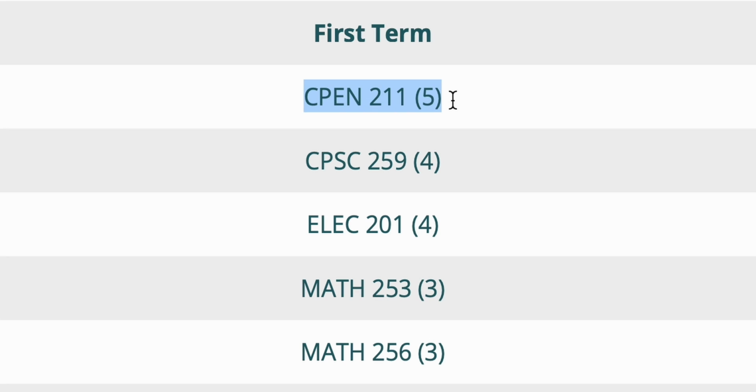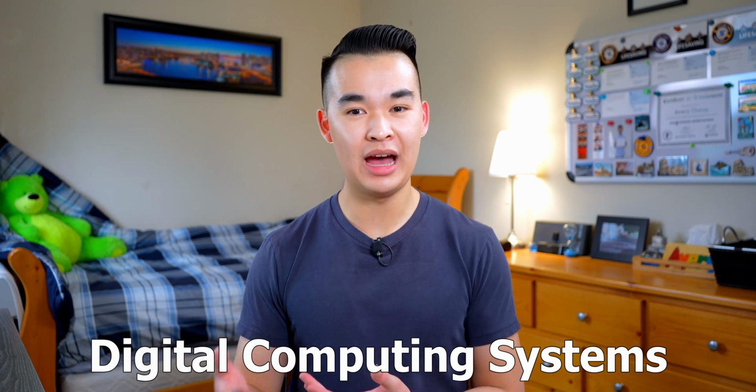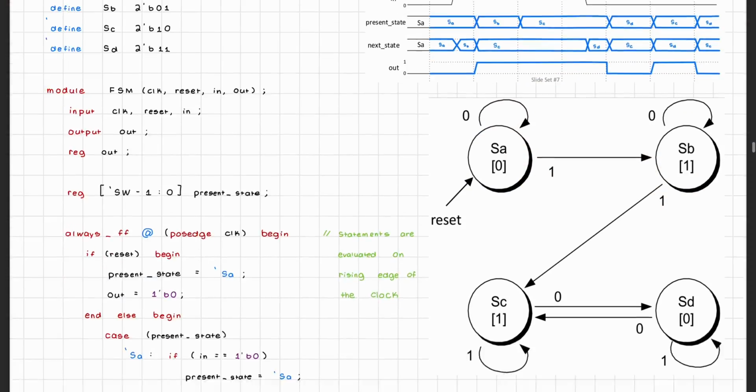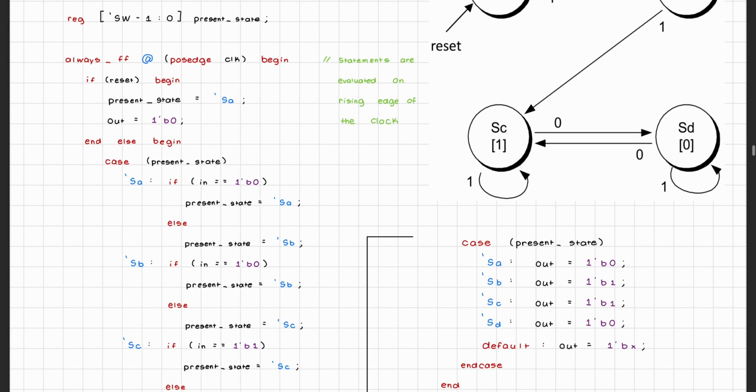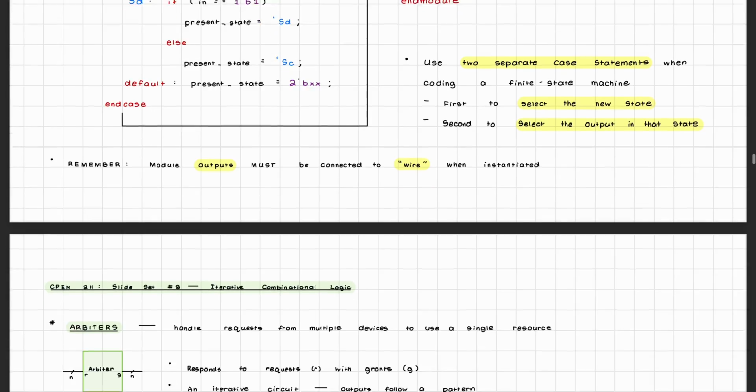Starting with semester 1, you'll be taking 5 courses: CPEN 211, Comp Sci 259, ELEC 201, Math 253, and Math 256. Starting with CPEN 211, oh boy, where do I begin? CPEN 211 is an introduction to digital computing systems, where you'll learn about how to build digital logic components and progress all the way to building a small microprocessor that can execute an assembly language program.